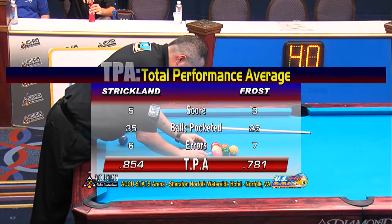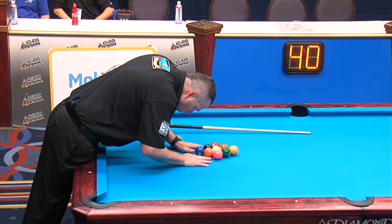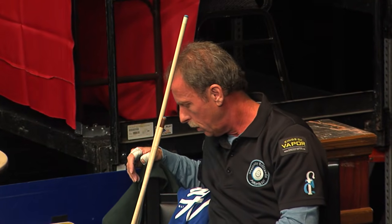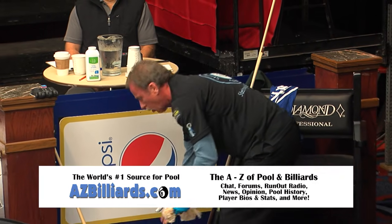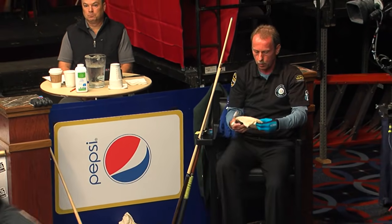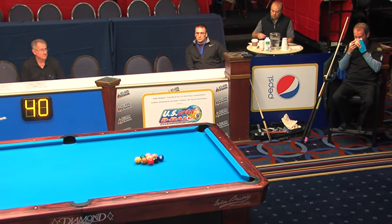7 on Scott and 6 on Earl. Yeah, this has not been a stellar performance so far. 850 is kind of the benchmark at pro level, 900 world class, above 900 all universe. Yeah, there's been a couple of defensive errors by Scott, where he tried to play safe and Earl was able to pocket the ball. That's an error, and Scott's got to tighten that up now. Like to generate some offense from the break.